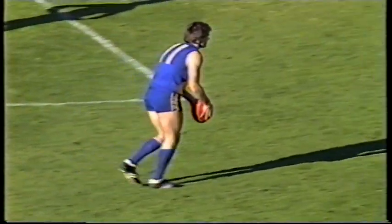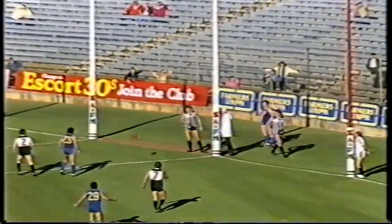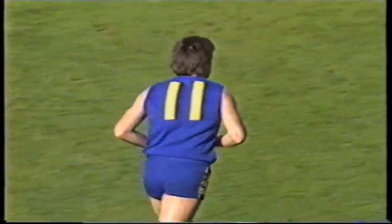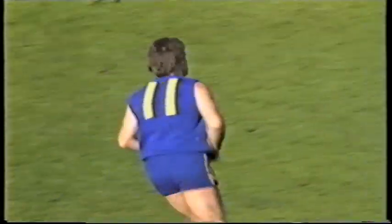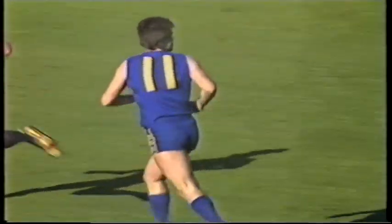We're getting very close to the time-on period of this first quarter. Port 1-4, Torrens are a point, and Port kicking into the breeze. McIndoe's kick is long, and it has hit the post. So Torrens are now 2 points, Port 1-4. Well, there's no doubt that the breeze is pushing that ball to the right-hand side at the southern end. As Stephen Curtis kicks out to Russell Johnston. Gee, the big chap's working hard, Russell Johnston. Well, that was a very good tackle there by Panagaris.